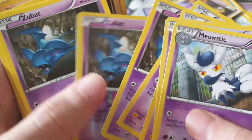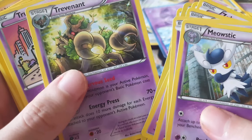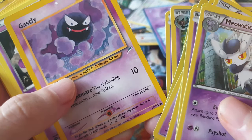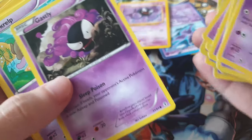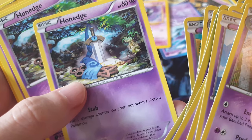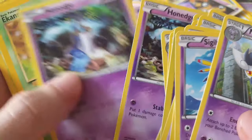Just looking at all these old cards, there's a lot of Zubats. Oh my god, there's a lot of Zubats. Oh, Trevenant, oh, looks so sweet. Oh, Trevenant's looking so sad. That's got, I don't know what that's from, let's put that over there just in case. Because sometimes commons from old sets can be worth something.